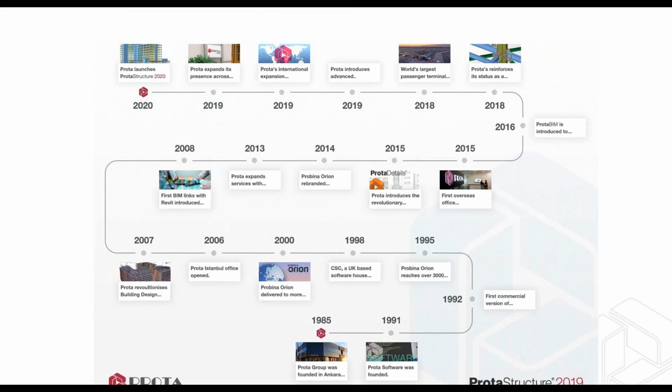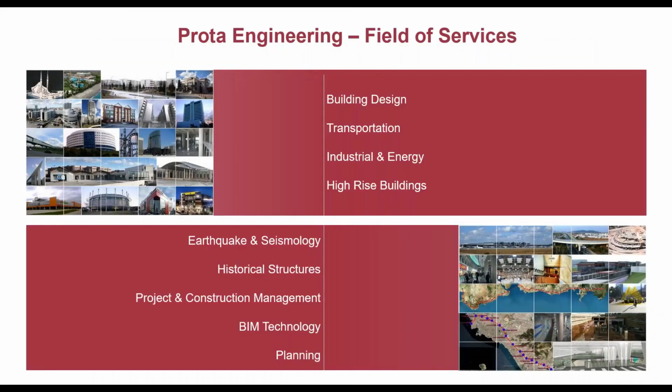In 2008, we introduced the first BIM links with Autodesk Revit. In 2013, Prota Asia was opened to give direct support and training to our clients in Southeast Asia. In 2018, we introduced our steel detailing module, Prota Steel, which is very powerful software. And lastly, in 2019, we launched our Europe headquarters in Warsaw, Poland, Prota Polska. Some of the fields of service for Prota Engineering are building design, transportation, industrial, energy, and high-rise buildings. Also, we are specialized in design and consultancy in earthquake and seismology fields, historical structures, construction management, BIM technology, and planning.